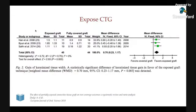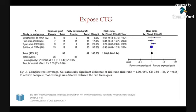Here's a meta-analysis from Dodge from last year. And he shows us, in this systematic review, that in favor of the exposed graft, we can gain more keratinized tissue. This is the same article showing that regarding complete root coverage, we don't have a difference between using a coronal advanced flap or a tunnel technique with the exposed gingival graft in recessions from 3 millimeters.